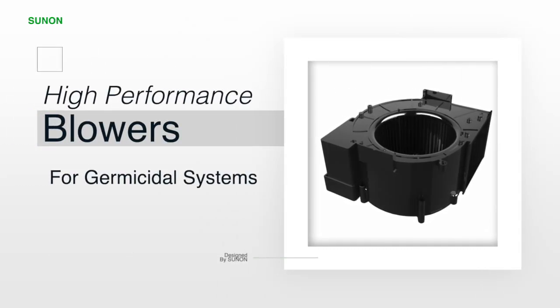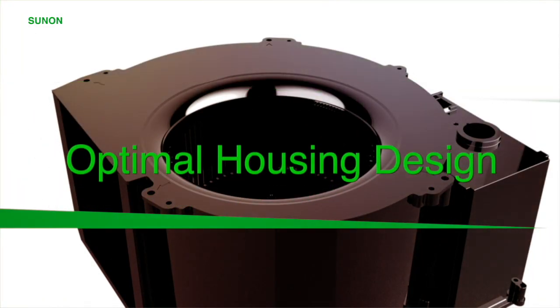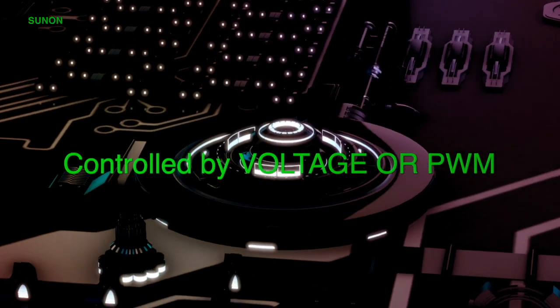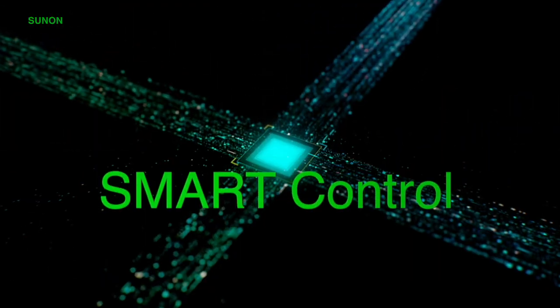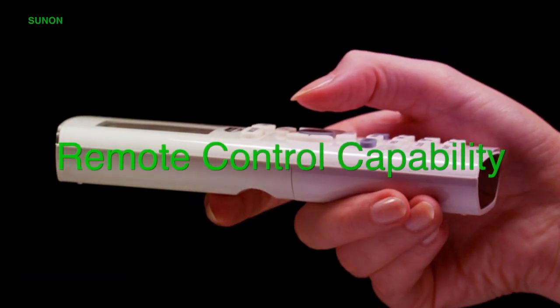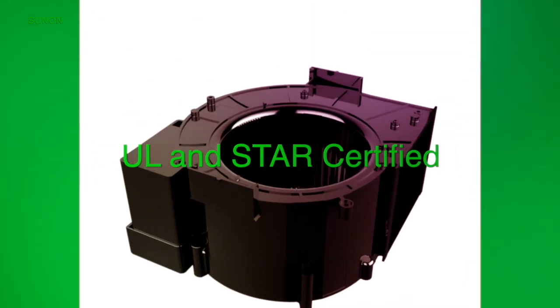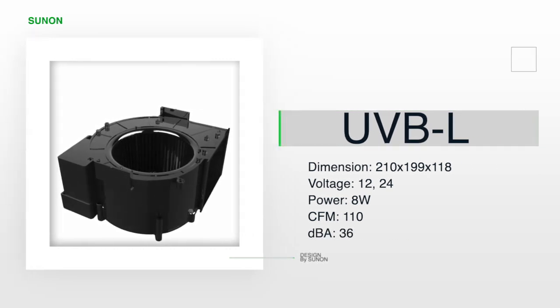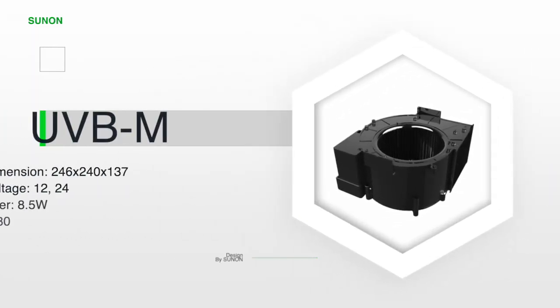Sunon blowers have optimal housing design, optimal blade design, multiple speed selections controlled by voltage or PWM, smart control, remote control capability, UL and STAR certified. Sunon blowers for germicidal systems are available in three compact sizes: small, medium, and large.